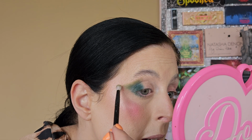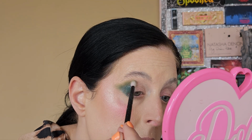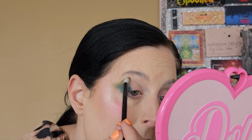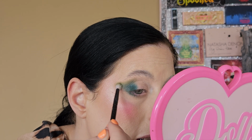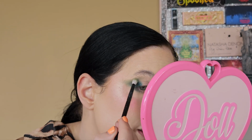Okay, I'm just going to start to now do small circular motions just to help those colours blend together. And again, taking that onto the lower lash line, not too harshly, mainly keeping it there, but just not putting anything extra on the brush, just making sure everything is blended. This doesn't have to be perfect to start with, because we're going to go back in, and I'm just going to use a Sigma switch.